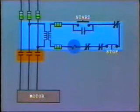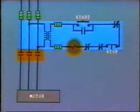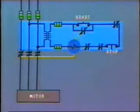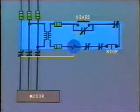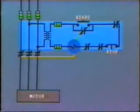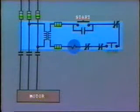In order to close the contactor contacts and start the motor, this contactor coil must be energized by simply closing the push button. This will close the seal-in circuit, and the push button can now be released. As long as there is voltage on the contactor coil, the contactor remains closed and the motor will run. To stop the motor, we must press the stop button to open the circuit.